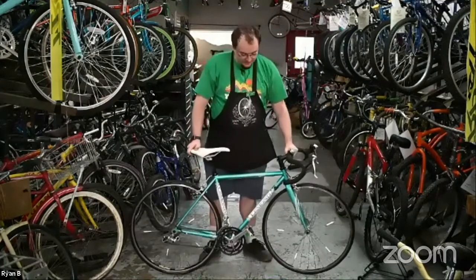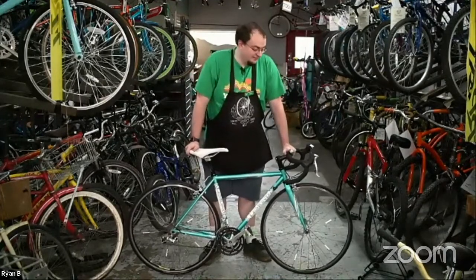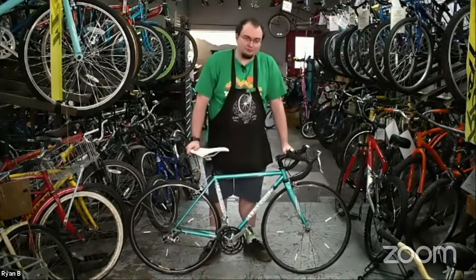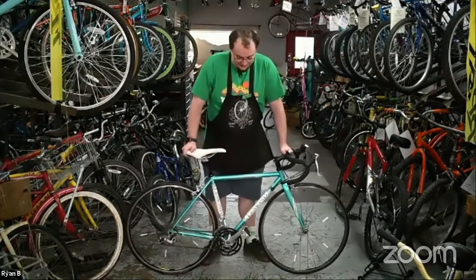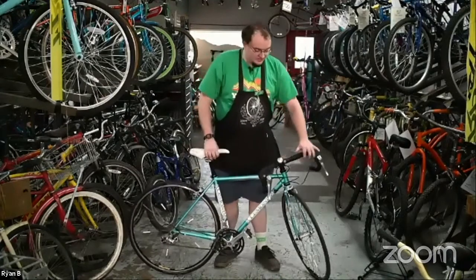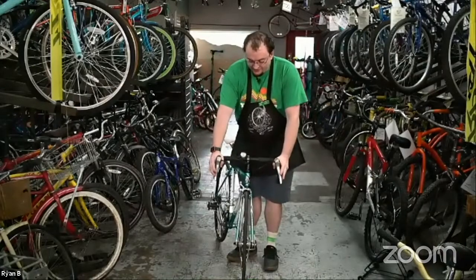So this one has really thin tires to go really fast, but what it means is they're very skinny, so you feel more bumps, and if you hit a patch of gravel, you might end up in the gravel. So these are for going straight and fast and doing very wide turns, which leads to the handlebars. You'll notice the handlebars are not very wide at all.